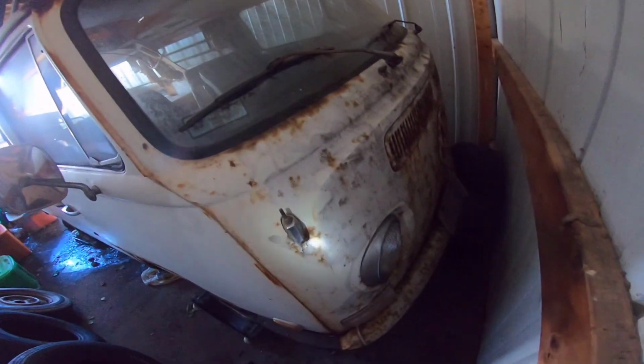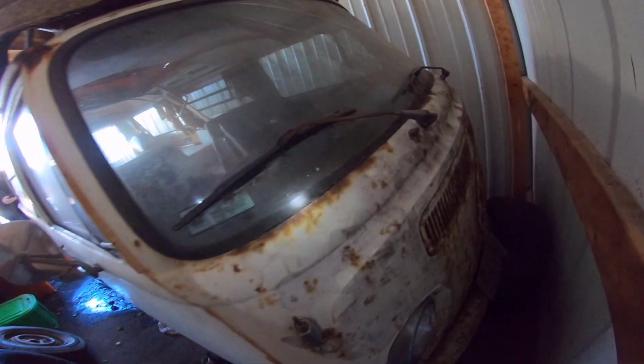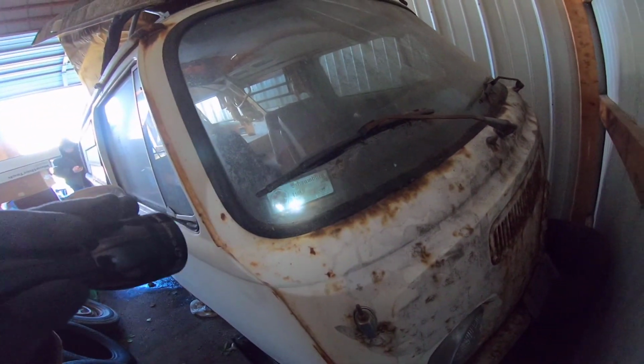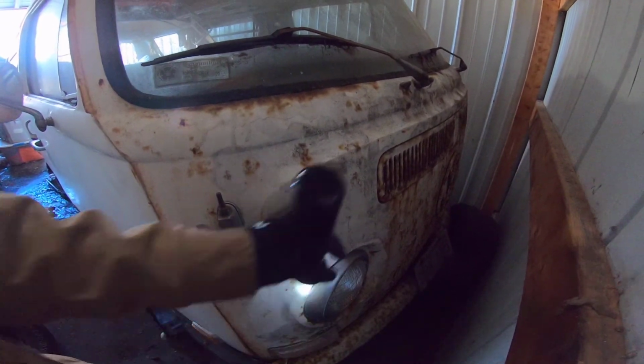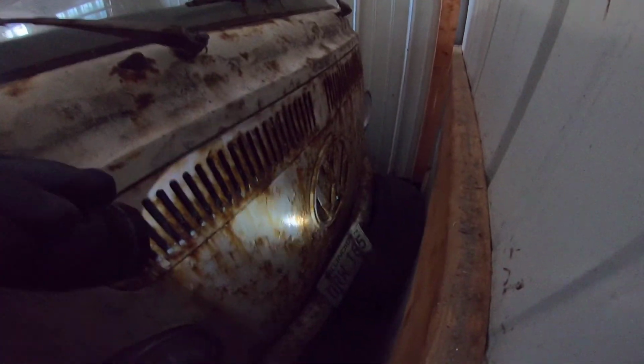All right, let's see if we can see the front end here. I mean, there's rust underneath the seal there, but you know, those seals are not good. This has a Schaumburg city sticker from 1982. I like these clear marker lenses, where the later ones, later than this '71, have this big square one. Make a big emblem there.